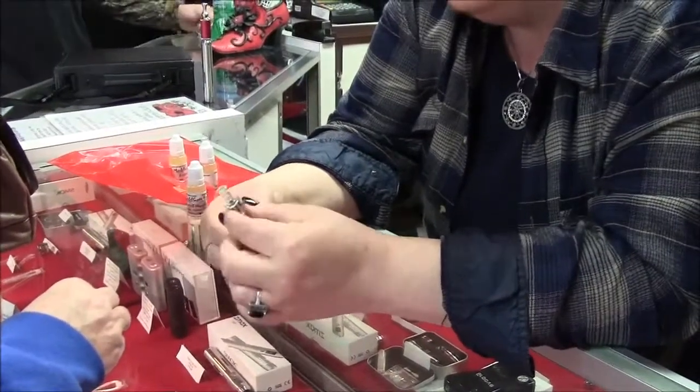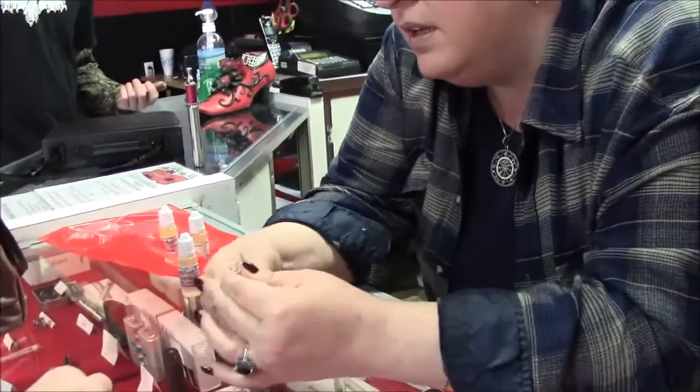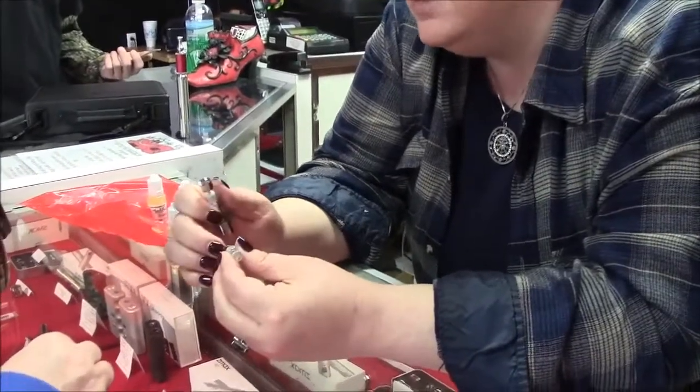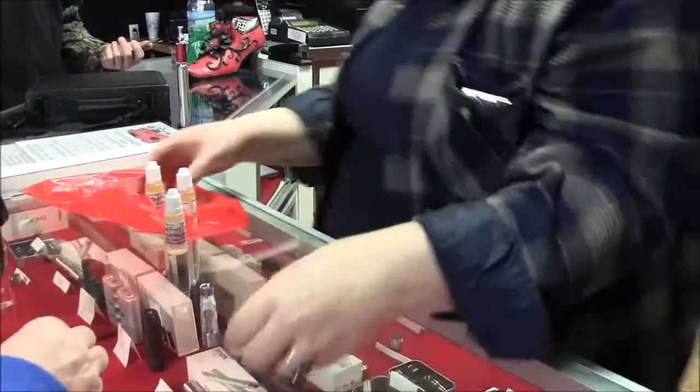Okay? And then in order to fill it, you unscrew the top here. And you always want to make sure that you don't lose this here because it's a seal. And once this gets wet with juice, it'll be a little more slippery. And you don't want to lose it.